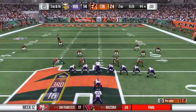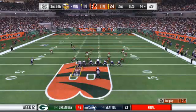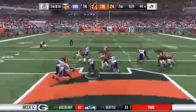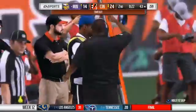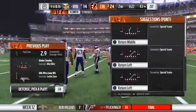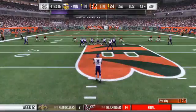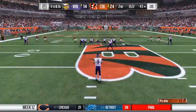And some secondary help here for the defense in the nickel on 3rd and long. And they'll try the ground game here with the running back. Just a yard on the run there. That's going to bring us to a 4th down. And now the Bengal defense here calling a timeout. It's just their first, so they'll have 2 remaining here before we get to halftime.